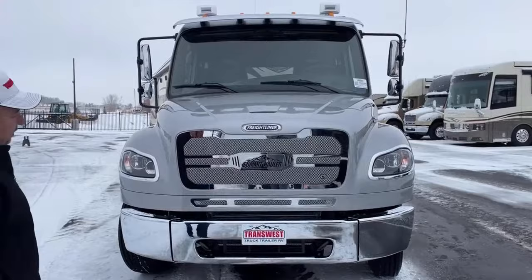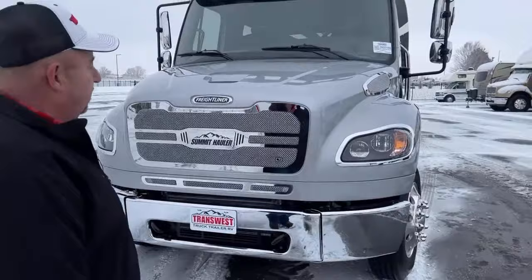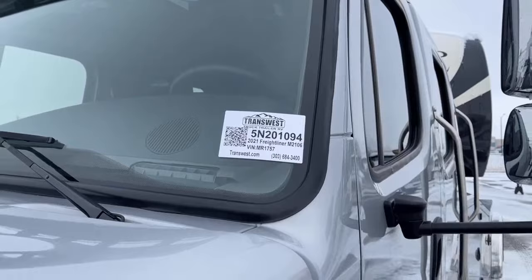You can tell that the bumper is broken into three parts. So if we get a ding on one section, we can just replace that compared to replacing the entire bumper. This is stock number 5N201094. Now let's take a look under the hood.